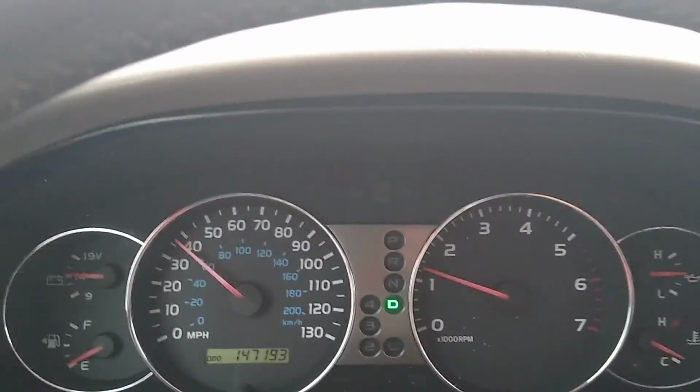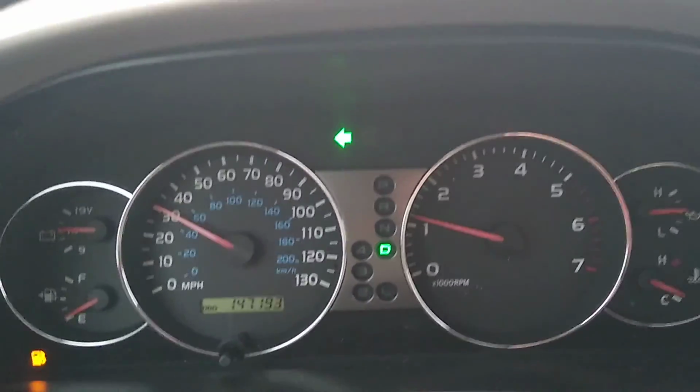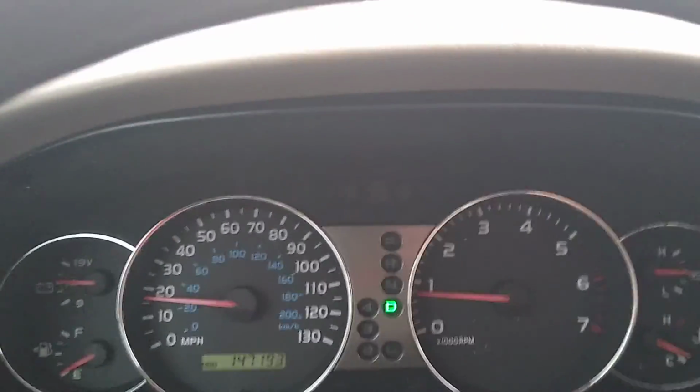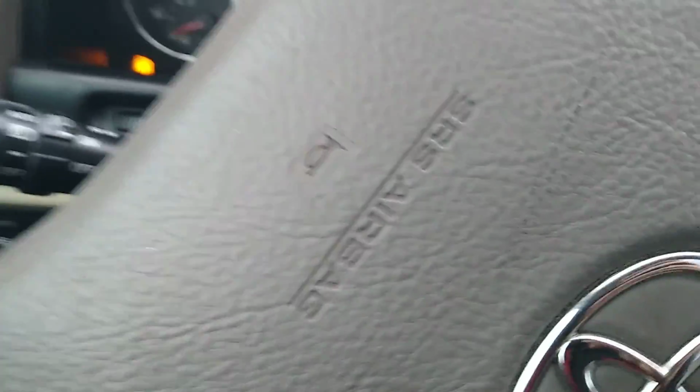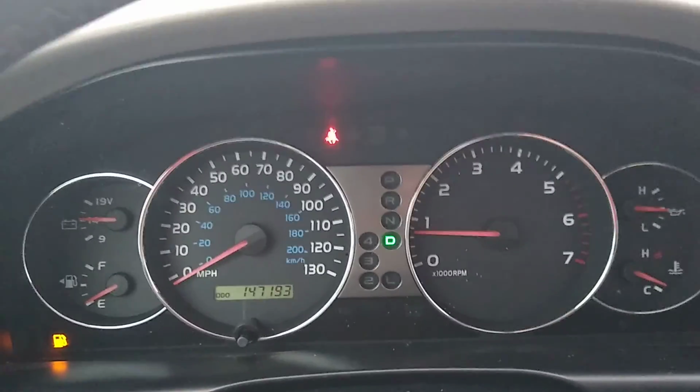Heavy braking feels really good. These brakes are pretty solid. There's no shimmying, no shaking, no evidence of warped rotors or anything. The pads feel good. There's not any excessive squishy brake pedal or anything like that. Looks like we're a little bit low on fuel, but that'll be all right.